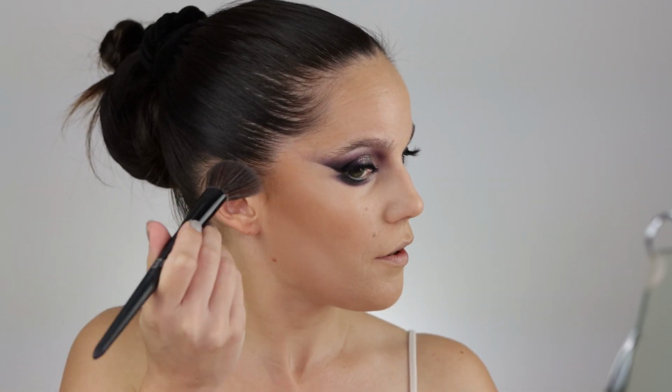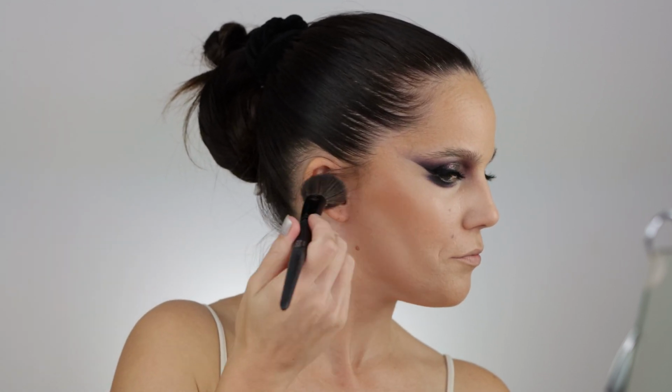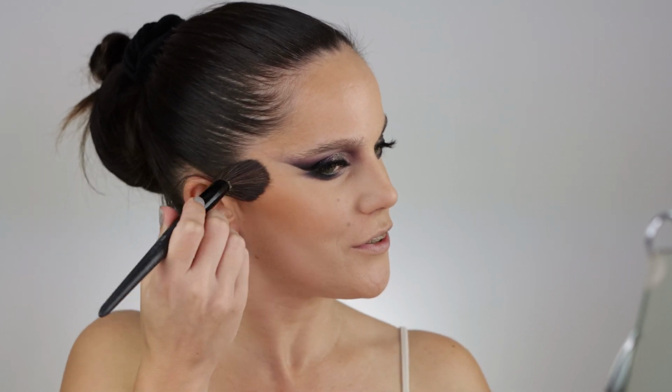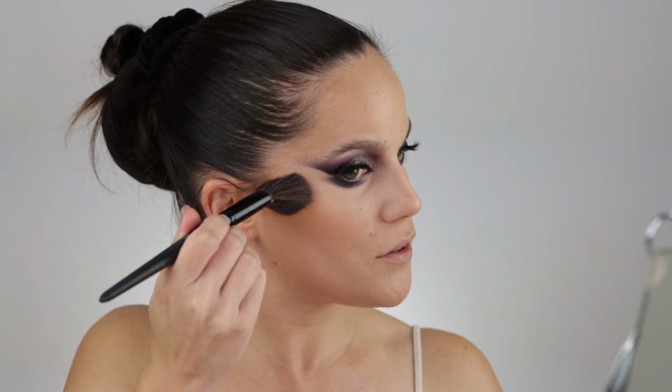I love the undertone of the lightest one, but let me go with the second one, which is Nirvana in Bloom, and I will use that bronzer. Now you definitely need to build it up, which is good. We don't want a patchy bronzer underneath. And just for reference, which makes it a little bit more difficult, I did not set my base.